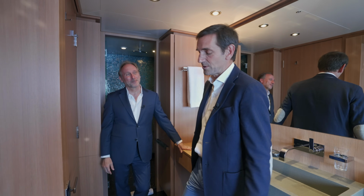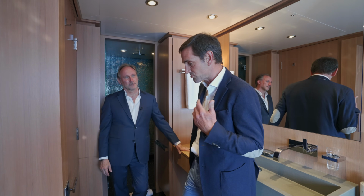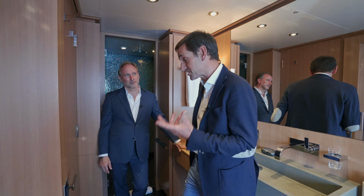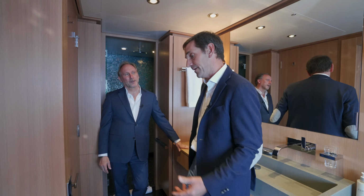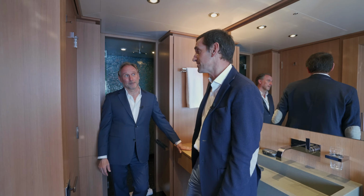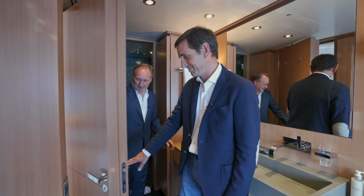Indeed, but this is what you actually are going to buy a Feadship for, if you want that extra comfort, that extra silence, that extra little plus that makes that vessel so unique. Yeah. And that's only available on this sort of construction and obviously shipyard. Let's see how the other guests are treated.